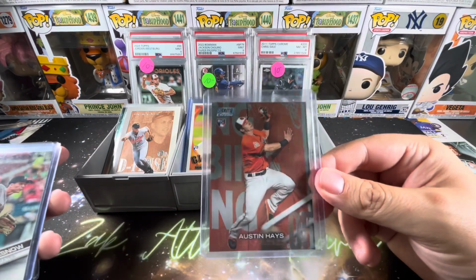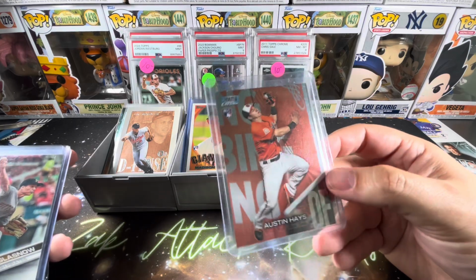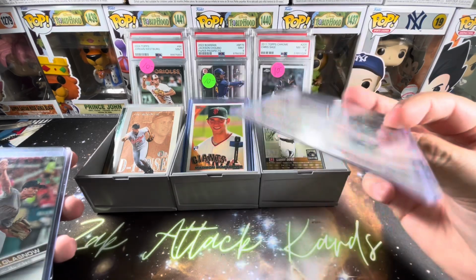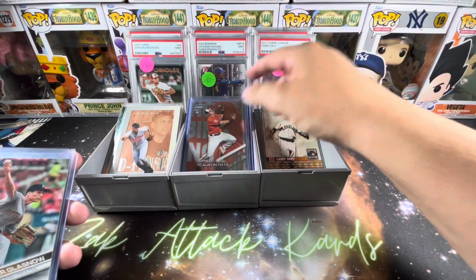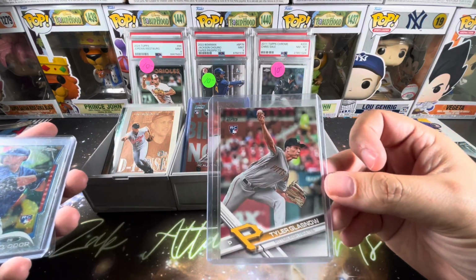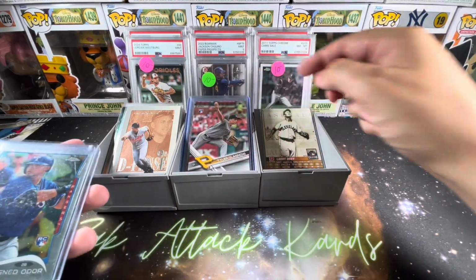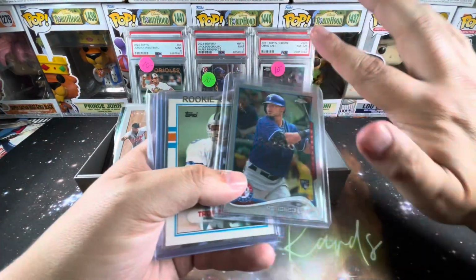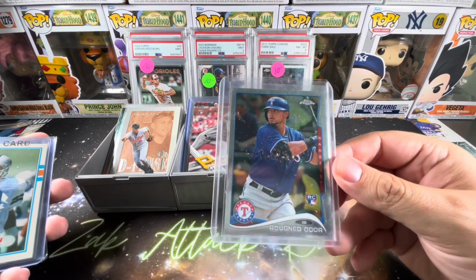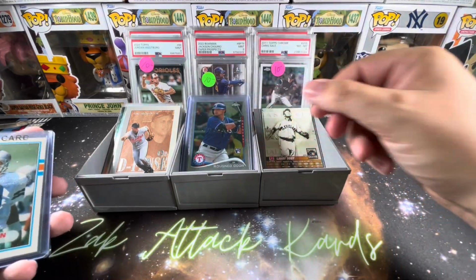Austin Hays, now former Baltimore Oriole. Wow, having a hard time talking today. Stadium Club Chrome Austin Hays. So I believe he's on the injured list at the moment for the Phillies. Tyler Glasnow now, having a good year for the Dodgers. I believe he had a little issue staying healthy as well. A lot of dust or whatever on that. Rougned Odor, Topps Chrome rookie.